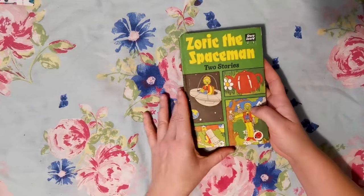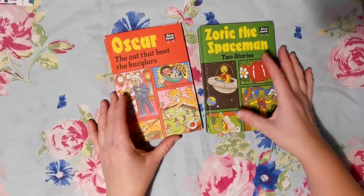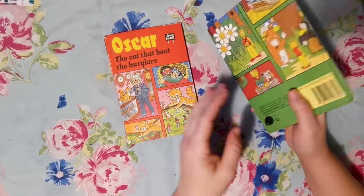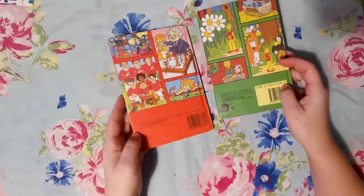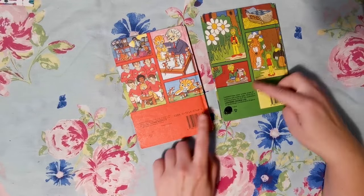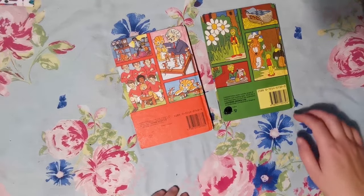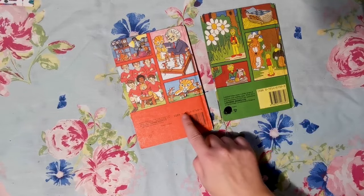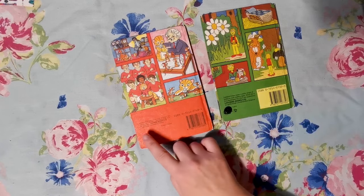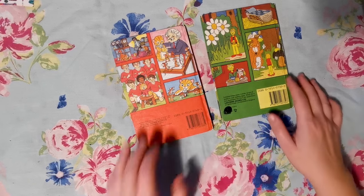Then I picked up some books, 2 books actually. I want to say that these were 10p, and these are some of the classic Ladybird books. When these were originally published, this one here was 60p and this one here was 70p. They've both got a barcode on, so that's one of the ways that you can age a Ladybird book. The very early ones don't have the barcode on, and the price, like with stamps, tells you roughly when these were published.